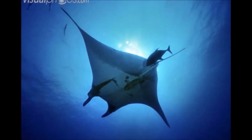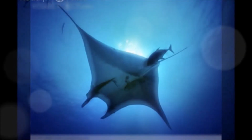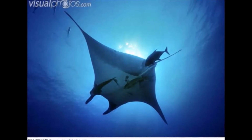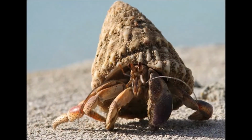Hermit crabs hide in empty shells that they find. They use these shells as they crawl about the ocean floor and even on the beach. This is useful camouflage and is a house for the hermit crabs to use.